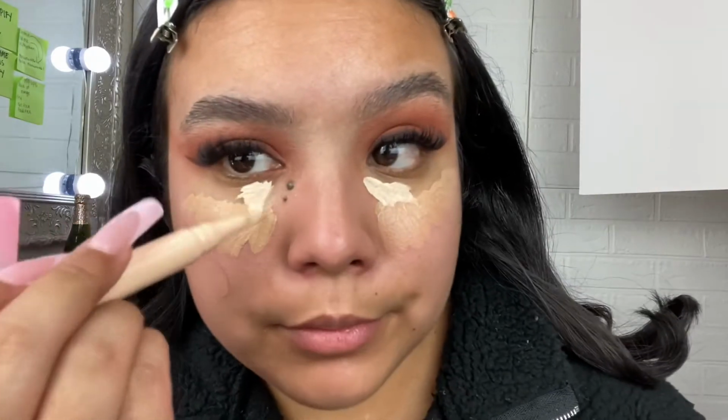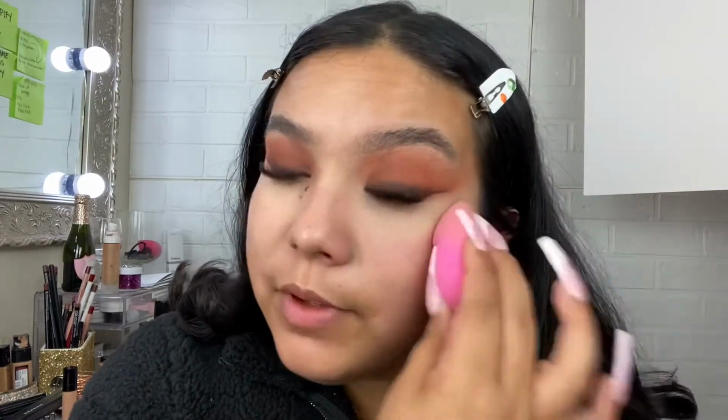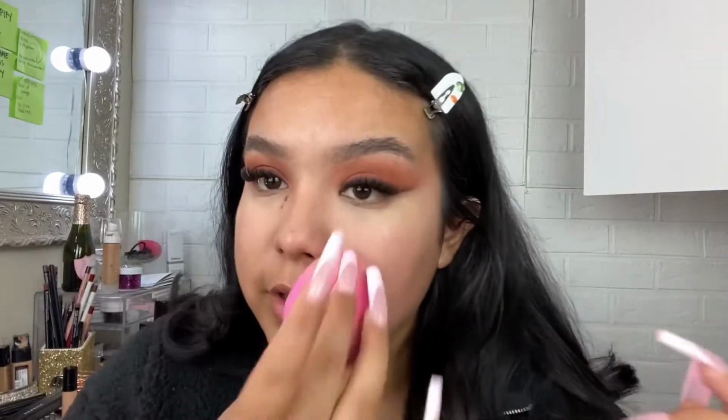That's pretty good. With a clean blender, I went ahead and blended out that concealer, and now I'm going to go in with some foundation. Guys, I love this concealer just because, like I said, it's very light. And there's still some coverage, as you can see, but it's not full coverage, so just keep that in mind.